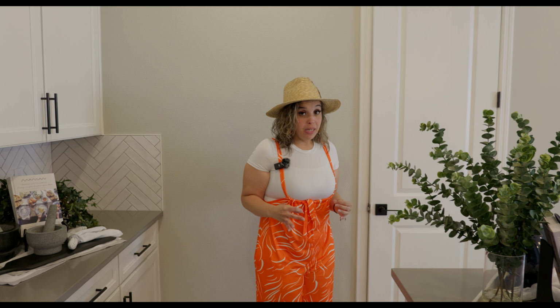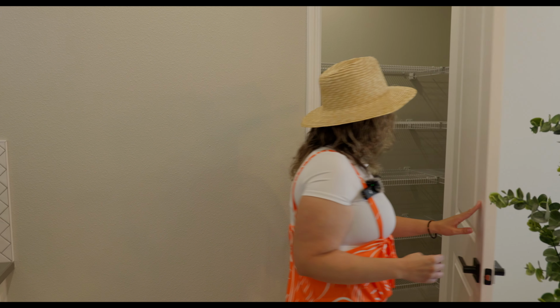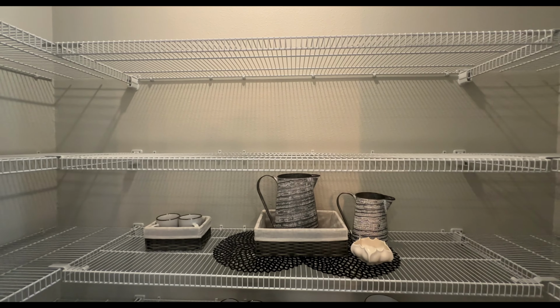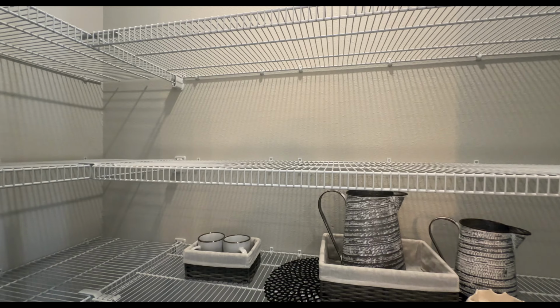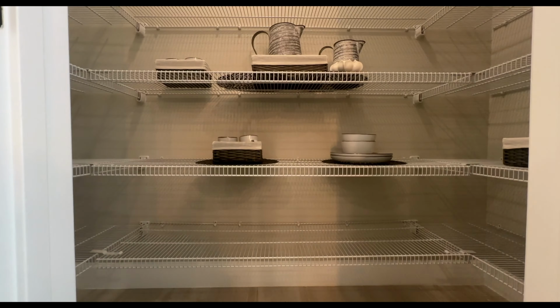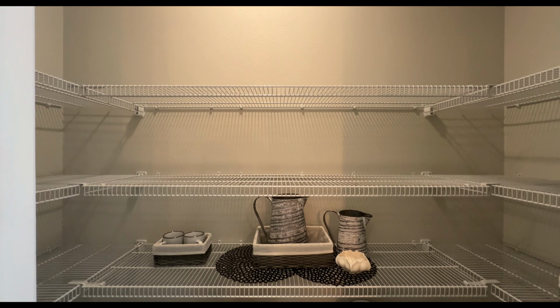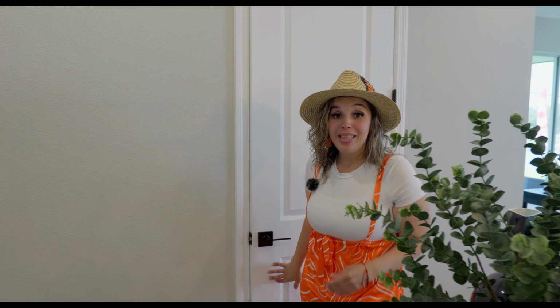We love walk-in pantries. I'm going to give you a walk-in pantry. This is a walk-in pantry. I love the space. I love that it goes all around. You have 5 shelves, so you definitely have more than enough space for all your goods, and even bottom space for cases of water, bulky snacks for the kids, right? So tell me what you guys think about this house so far.